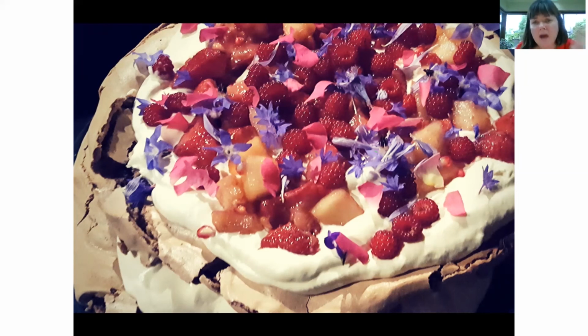And you can see there's borage and cornflowers and probably dahlia. Or maybe that is actually begonia in there as well.